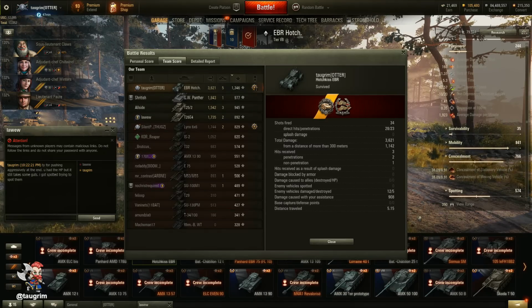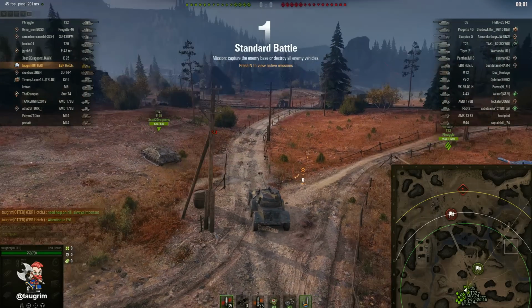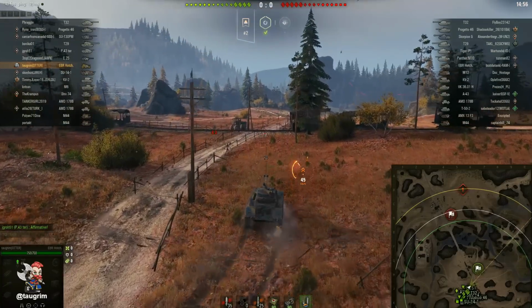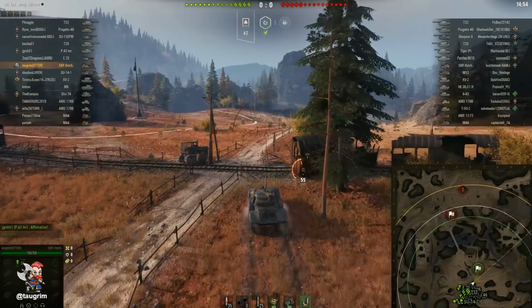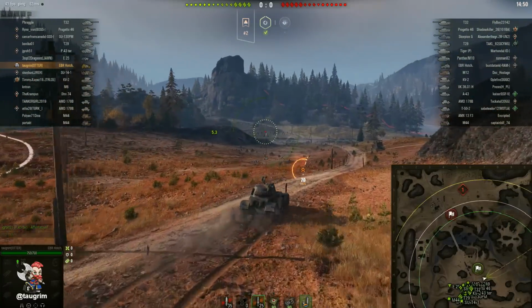So there I racked up 3,600 damage, definitely a well above average game. For me in this tank, I average in the mid 1400s damage per game. And if I cracked 2K, that was considered a very good game, and 3K or above is a superb game. And obviously, this is a tier 7 light tank, so you're not necessarily expecting to dish out a lot of damage.